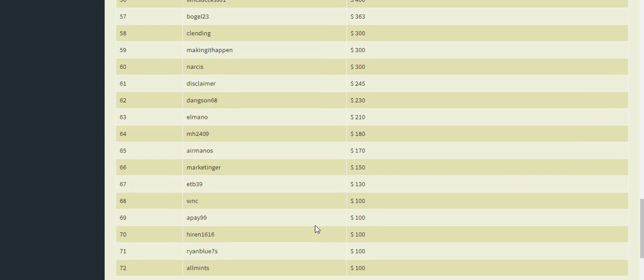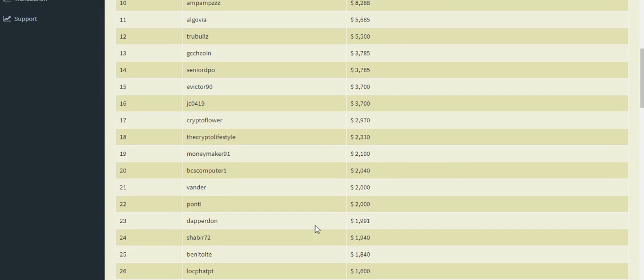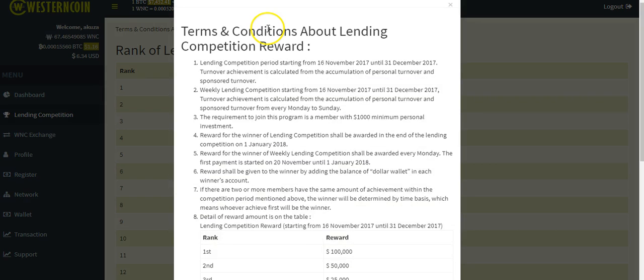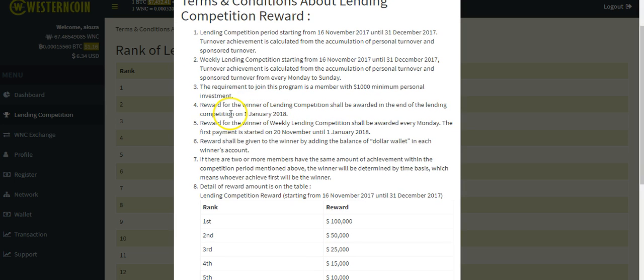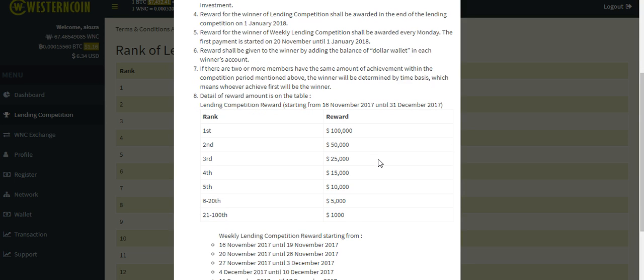And look at the payouts, though. Let me show you the payouts. So it starts November 16th, right? Ends December 31st. So it goes for quite a while, right? Rewards for the winner of the lending competition shall be awarded at the end of the lending competition on January 1st of 2018.